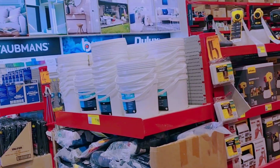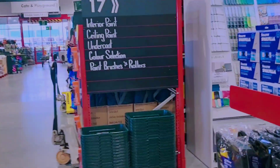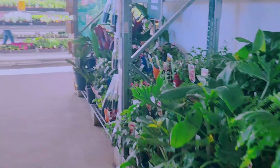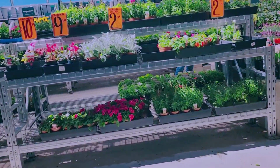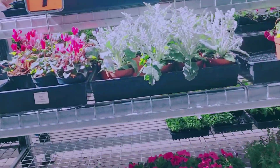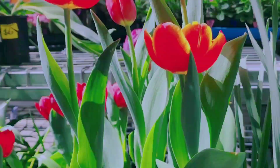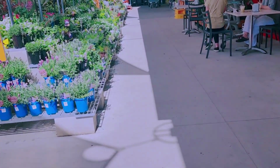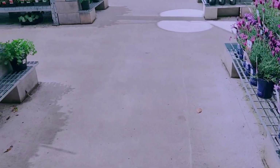So can I just go over the plant section? Yeah. So we are going over to the plant section, guys. So guys, here we are again. Every time we come, you have different things in here. So guys, don't get bored. You have different types of flowers. Look at this. Different flowers every time we come. So we're gonna go around the section to see if we see any different lettuce, so we can plant.